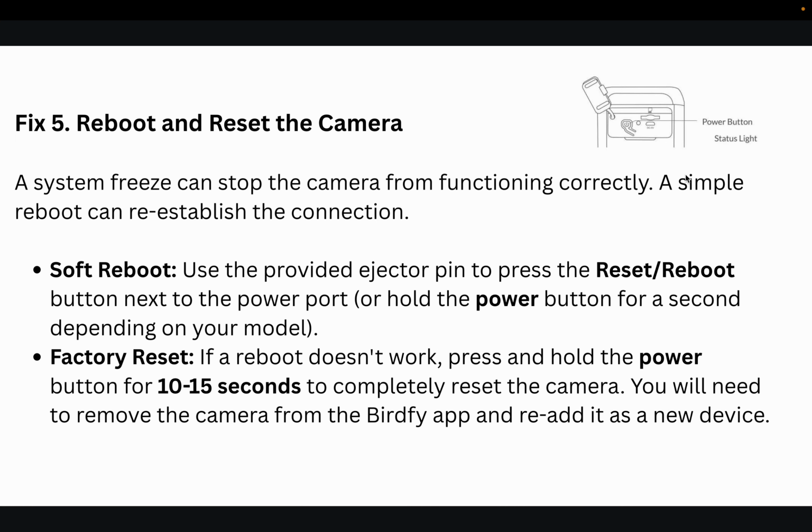Last fix, guys, is to reboot and reset the camera. A system freeze can stop the camera from functioning correctly. A simple reboot can re-establish the connection. So use the soft reset.